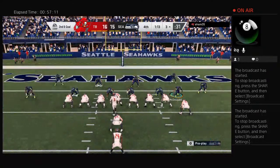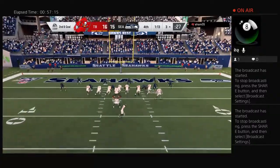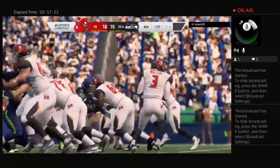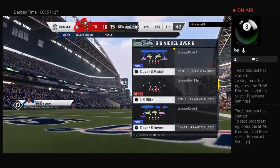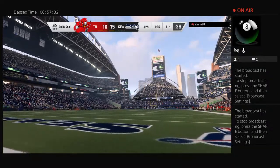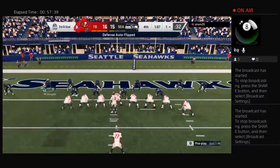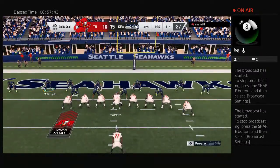So the ball position now at the 3. Here's 2nd and goal. They're going to run this with a tight end. And this won't be enough to pick up the first. A gain of 2, 3rd and 1. Now the Seahawks call the 2nd of their 3 timeouts as they stop it here with 1:07 remaining. This stadium once registered as the loudest roar ever recorded, and you can hear them now. 3rd and goal.